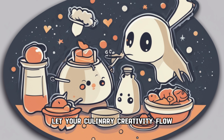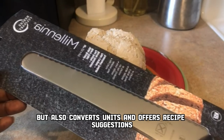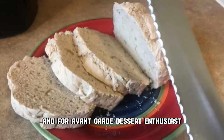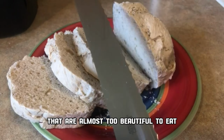Let your culinary creativity flow with our intuitive gadgets. The ArcticChef Digital Scale not only measures ingredients, but also converts units and offers recipe suggestions. And for avant-garde dessert enthusiasts, the Sweet Canvas Food 3D printer lets you design and print intricate desserts that are almost too beautiful to eat.